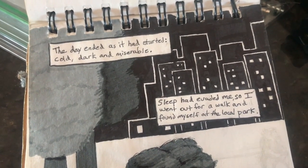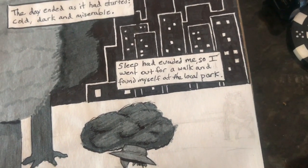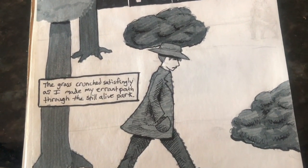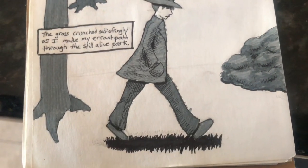The day ended as it had started, cold, dark, and miserable. Sleep had evaded me, so I went out for a walk and found myself at the local park. The grass crunched satisfyingly as I made my errant path through the still alive park.